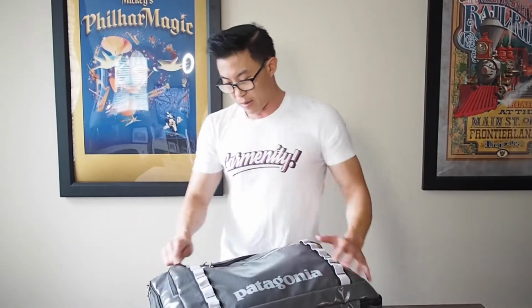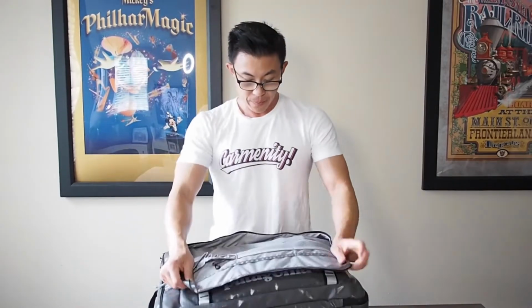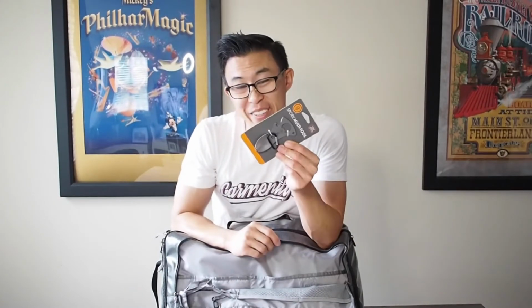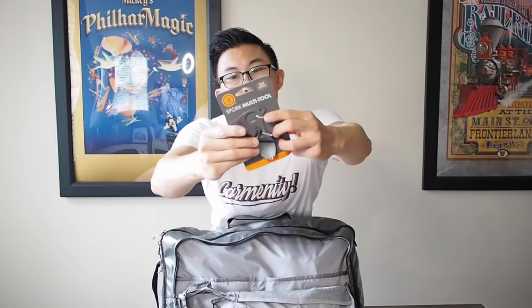Forgot this pocket here, and also in the front, dual zipper. These are small. It's a real small tube zipper, but you get some organization in there. Oh look, I have a Spork multi-tool. I totally forgot where I put this thing. And now I know, it's right here. Cool. It's a keychain. It has a spork on it, and a bottle opener, and a can opener. And a little flathead screwdriver thing right there. I'm gonna put that on my keychain today.